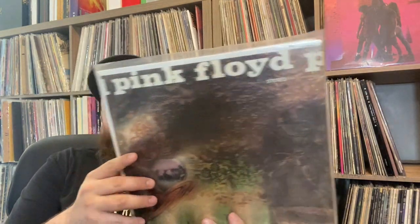It is impossibly clean, and I have a good Japanese pressing of it, but this is just in killer condition, beautiful shape. So you know what? I kept it. Sue me.